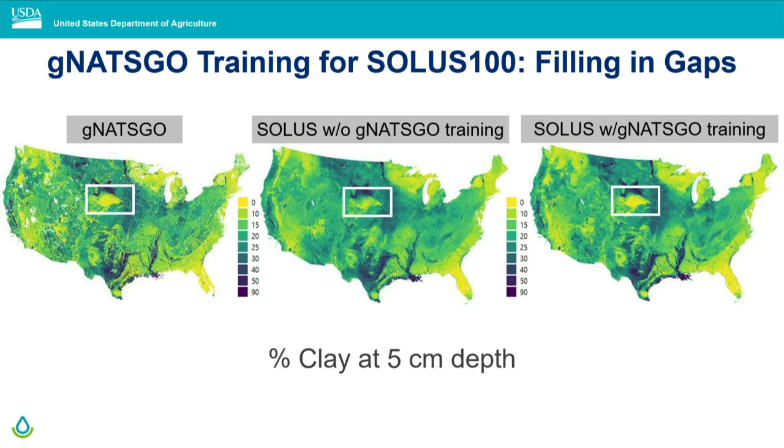This is a great example of how including the GNATSCO training data really improved the maps. So I'm going to have you focus in on the Sandhills area. This is somewhere we're all very familiar with that should be very sandy and very little clay. So on the left-hand side, we see the GNATSCO maps with that really prominent signature, high sand, low clay there in the Sandhills. In the middle was our first iteration of the SOLAS maps where we did not include the GNATSCO training points, and we see that signature kind of dampen. Of course, we as soil scientists know that should be there, and that's very bothersome. So back to the drawing board and decided to include the GNATSCO points in training, and we see that they really can improve some of those geographic representations that we expect.